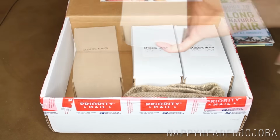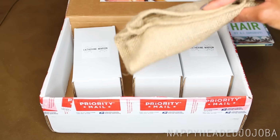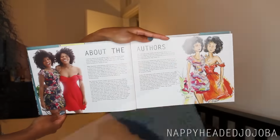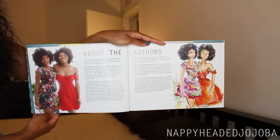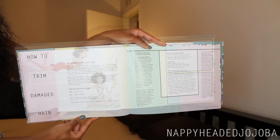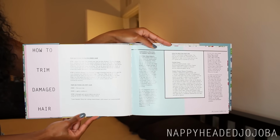They've got a very streamlined, curated product line, as well as a coffee table book right here. It's called Flower Child Curls Guide to Growing Long Natural Hair. And the sisters wrote the book and they list all of their sources in the back, just to let you know where they got their research from. But for the most part, it's a very, very streamlined, straightforward guide to creating a hair care routine for an absolute newbie. And I will say a lot of the information and changes that I implemented in my hair care routine that allowed me to grow it longer is information that's contained in this coffee table book.